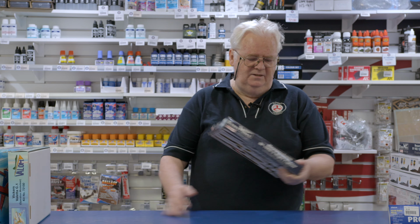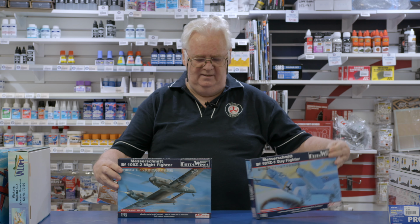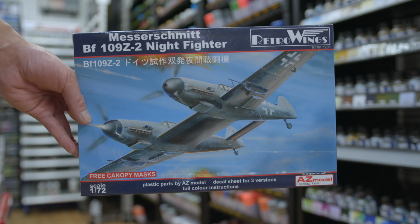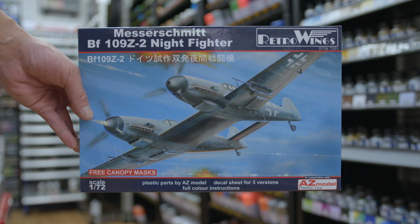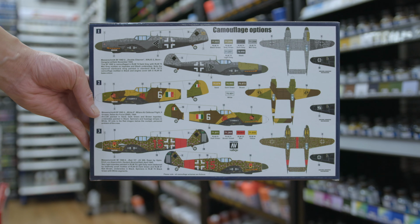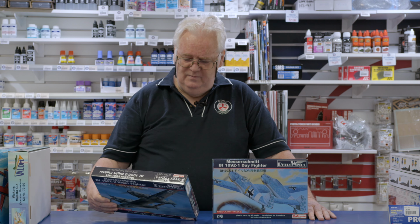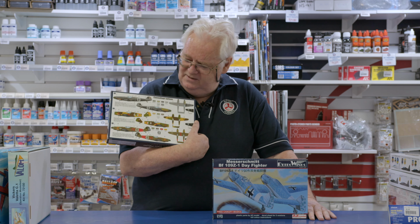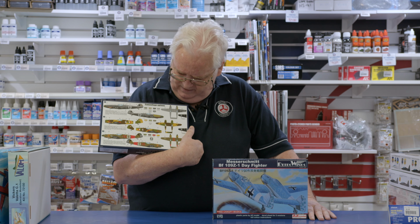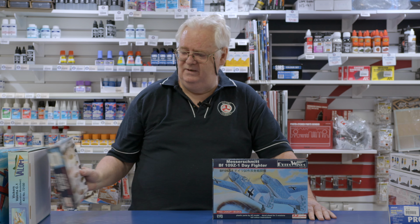From Retro Wings, this is two kits. They've done the Day Fighter and the Night Fighter. This is a company that's using AZ model kits at the moment. Whether they do other things and what else they're going to do, we haven't seen anything more, but this is called Retro Wings. This is the AZ 109Z, and they've done new markings and everything else. And there's the markings on the back. Italian, this is the Night Fighter, so they've got two German and an Italian one, so that looks pretty cool. So this is the twin 109, if you didn't know what that one was.